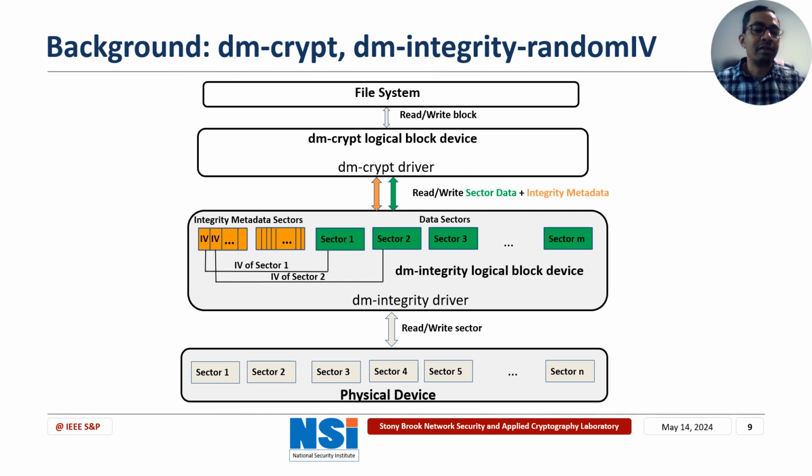Coming to the layout, at the bottommost layer, you can see the physical block device with all the sectors. The DM integrity logical block device separates the sectors into data sectors and metadata sectors. Data sectors hold the actual encrypted data. Metadata sectors hold the IVs for these data sectors.